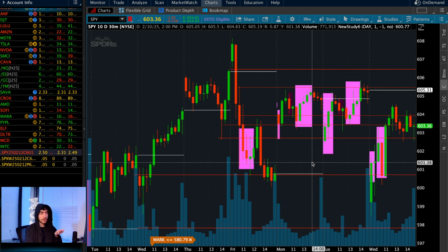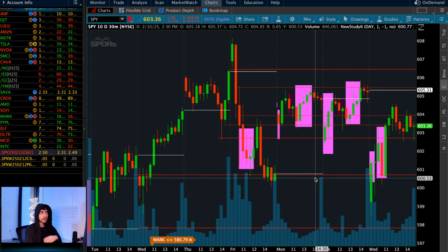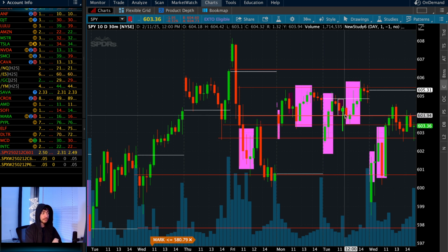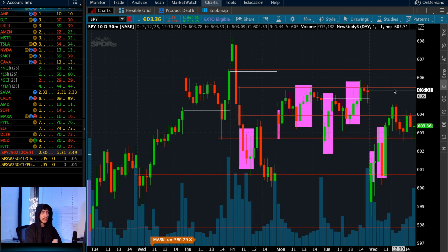So that's the overall strategy. That's the overall game plan. Break and retest, gap reversal, break and retest, gap reversal, green bullish 30-minute candlestick confirmations, green bullish 30-minute candlestick pin, uptrend.